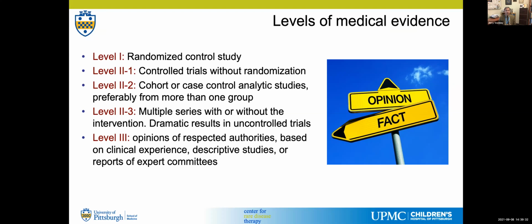Level 2 is still not bad, but it's not quite as good as level 1, as you might guess by the lower ranking. The first flavor of a level 2 medical evidence is a controlled trial, but without randomization. And so this means it's done very, very carefully. It might even be compared to a placebo, but it's not done with randomization. We'll talk about double-blind placebo-controlled trials later, which means that everybody is blinded to who is taking what. The investigators don't know, the patients don't know. And moreover, in the level 1, that's randomized. So the randomization algorithm spits out a number. That number ties to a bottle of medication, if you will, and that bottle of medication could be placebo, or it could be control, or it could be the medication in study, and that's what you get.